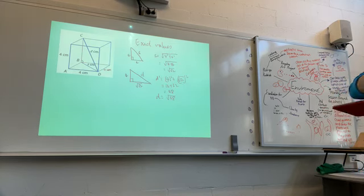X is a diagonal line. So if you look at this, this is a triangle. Correct? So square root of 32. Let's do square root of 32.